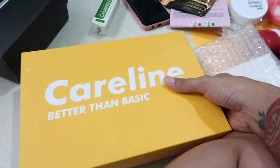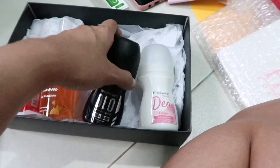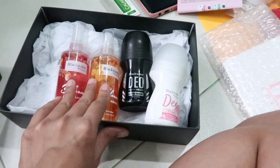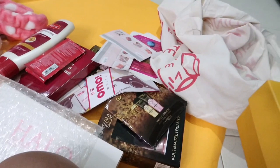And then, the last one is from Blackwater. Meron tayong deodorant for men na hindi ko naman magagamit, ayaw gamitin ng jowa ko. And then, meron tayong deodorant for women. And then, we have Blackwater Dio Sprays. Apat to. Yung isa nasa bag ko, yung color blue, and yung isa binigay ko din doon sa friend ko. Well, all in all, guys, ayan na yung mga nakuha kong loot. Dami for a gen ad ticket, ha?